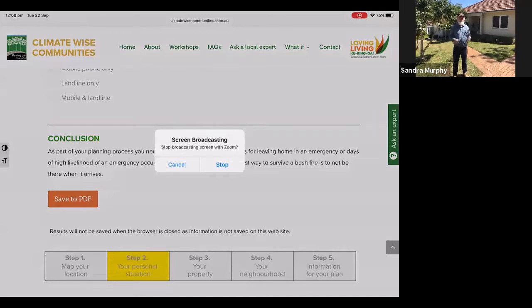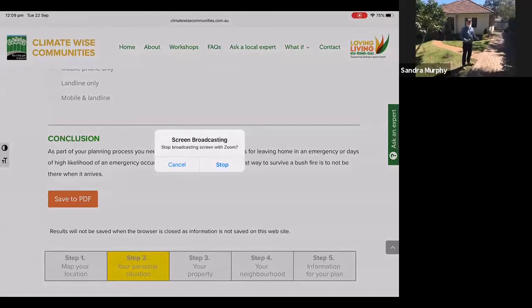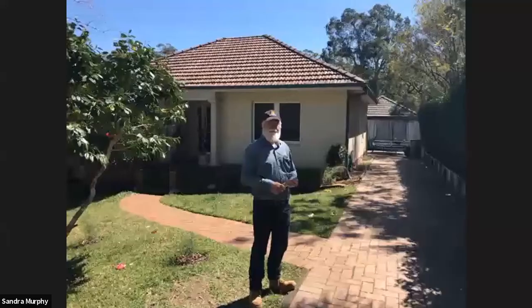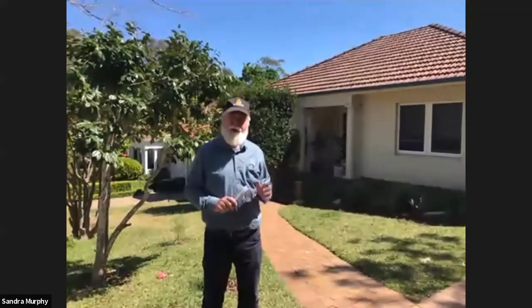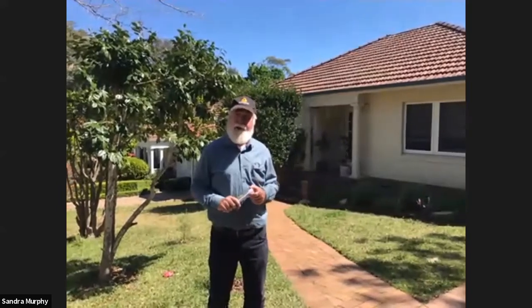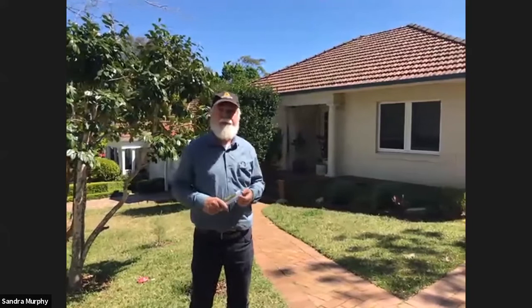Before we get underway with the house assessment, I'd like to mention something about AS 3959, construction in bushfire prone areas. Many houses in the Ku-ring-gai Council area, as in many areas in Australia, were built before 1999. That's when the construction standards for bushfire prone areas actually came in. Prior to that, there was no BAL or construction level rating, so many houses aren't rated for any bushfire level. Any upgrades you do, known as retrofitting, can certainly improve and lift your construction level.